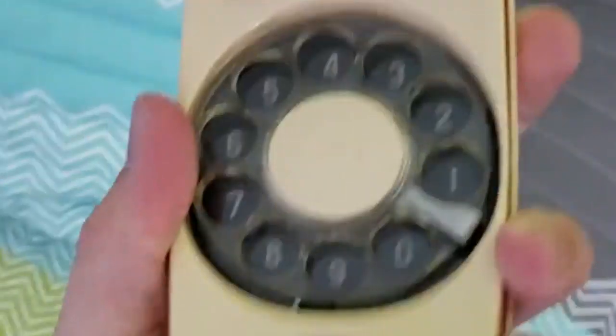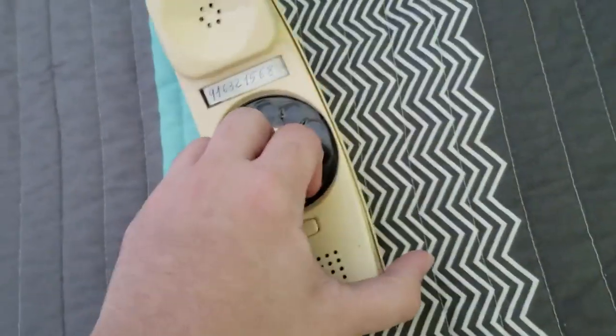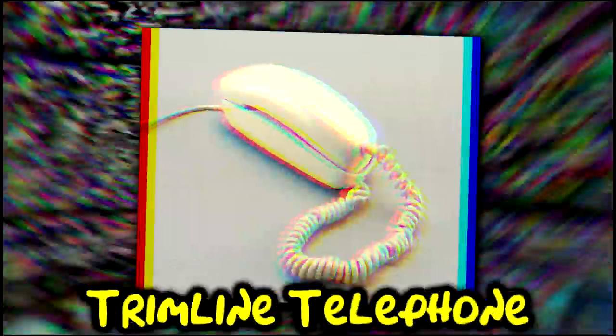Old technology! Look at how relevant this is, oh my god! The Trimline telephone was introduced by telephone manufacturing company Western Electric in 1965. The phone was rather revolutionary for its time, considering its compact size, light-up dial, moving finger stop, and receiver dial.